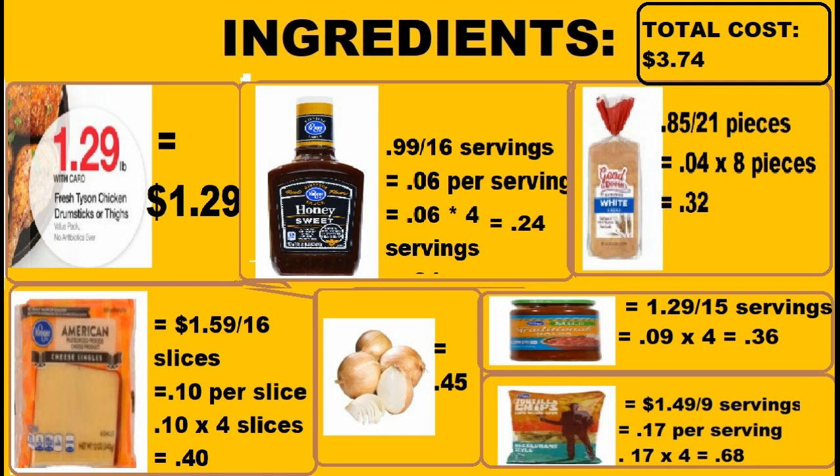You're going to use more of those tortilla chips that you bought. You'll only have about a serving of those left after you use this, so that's good. That's 68 cents. And you're also going to buy a jar of the Kroger salsa for $1.29, divided by 15 servings, comes to 9 cents a serving, times 4 servings, so 36 cents. Total cost for that meal is $3.74, so very, very cheap there. And if you want to throw some vegetables or something in, you totally could, since you have leftover money there, because that was a cheap meal.